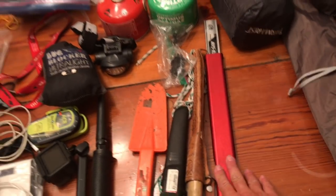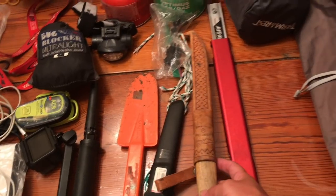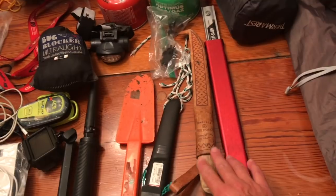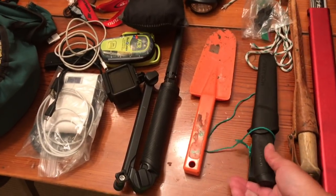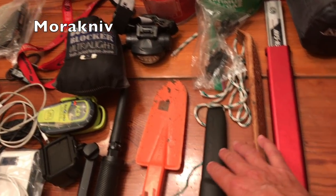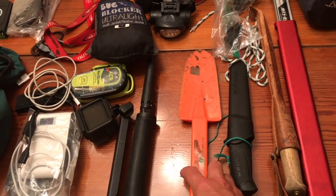So, all right, I have my Sven saw here to cut wood. I have my brand new, well, it's not brand new, but it's brand new to me. My dad gave me this really nice fishing knife on the weekend when we did our daddy-daughter fishing trip, and sharpened it nice and good for me, so it's all ready to fillet my fish. I also have a knife that I purchased online. I don't know how to say it properly, but it's Morakniv, I guess. It's pretty sharp. I haven't used it for much, but I like to use it for batoning wood if I need to. Shovel in case there's no privy.